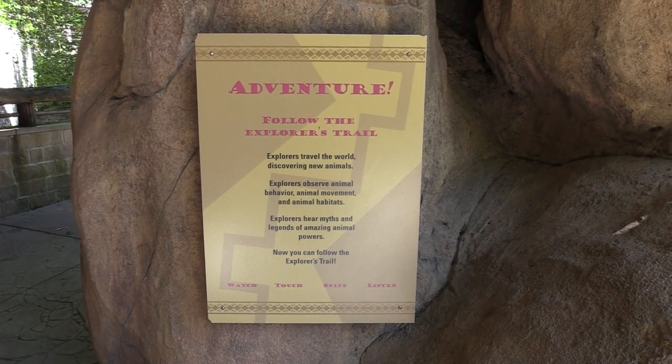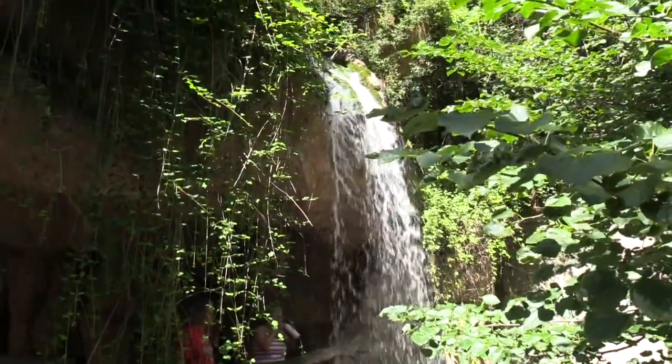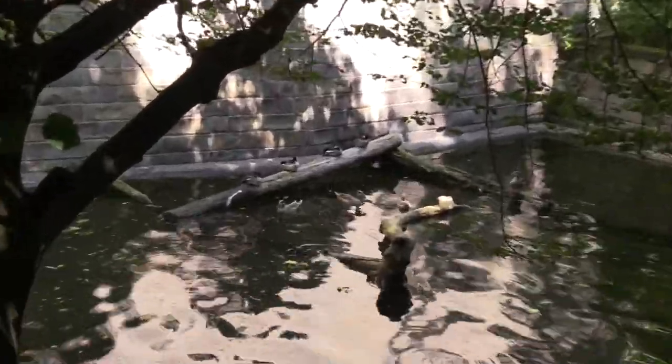We follow the explorer's trail. This is the waterfall we heard. Some ducks over here enjoying the water. Some up on the log.